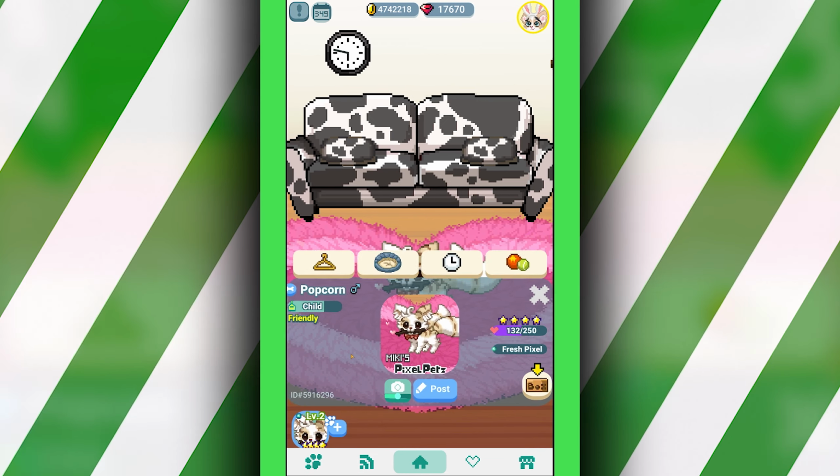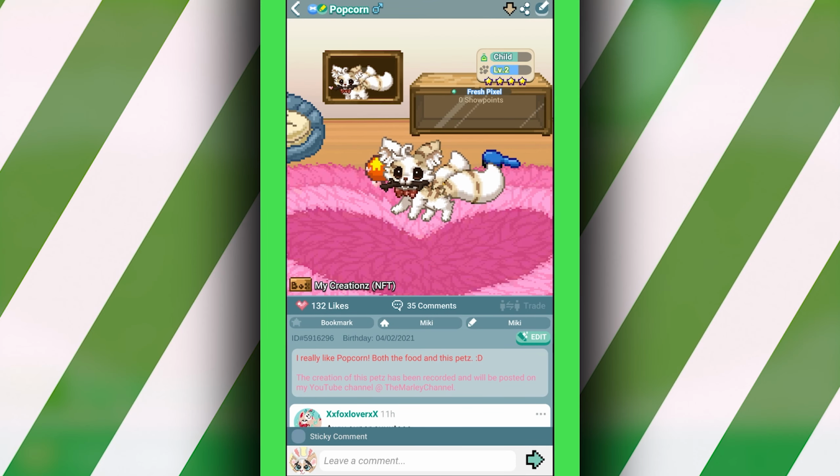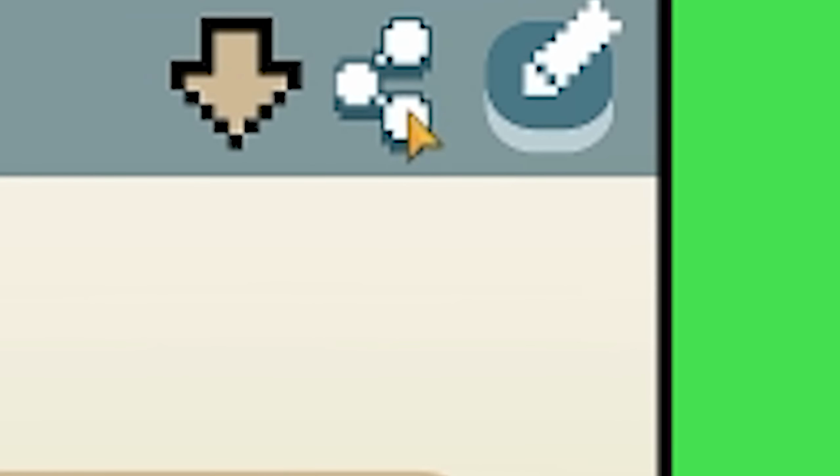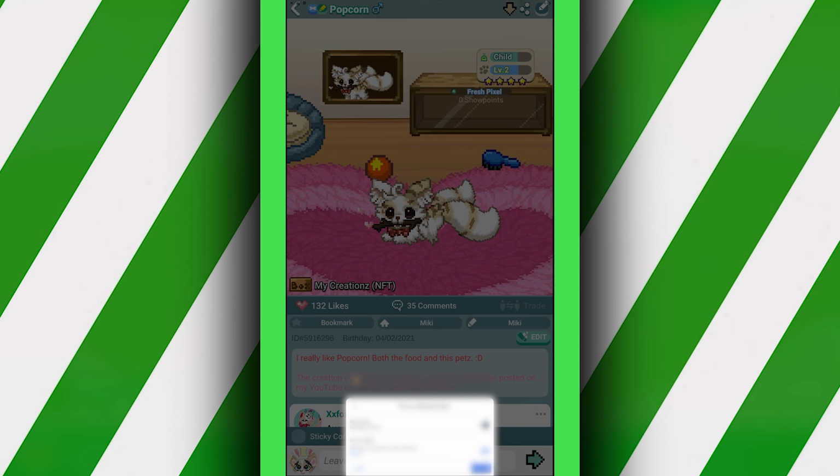pets. And I'm gonna show you how to do that if you don't already know. Let's go to Popcorn's page. You see this button up here with the three dots. I'm not really sure what to call it. It's next to your storage, to the right of your storage. If you press that, let's see if it'll let me. I'm on my BlueStacks right now, so I can't actually do it.